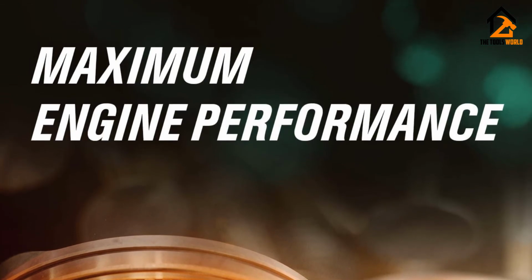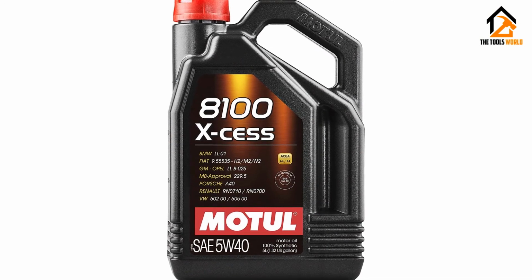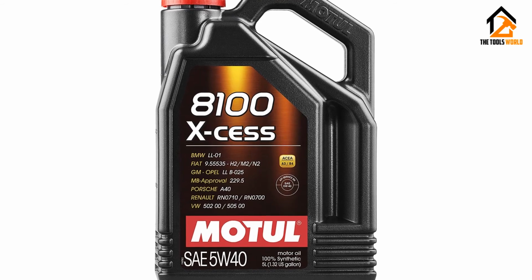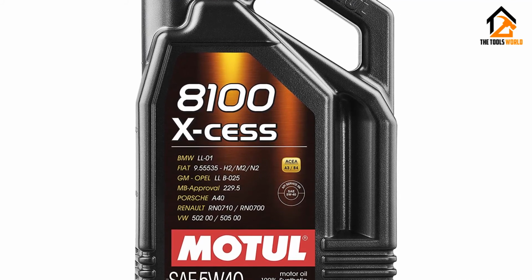Nonetheless, if you have a European car, you will find that this oil is particularly well suited to your machine. The oil also meets the requirements for the following companies: Ford, Mercedes-Benz, Porsche, BMW, and Volkswagen. You can also watch out for better fuel efficiency to boot.